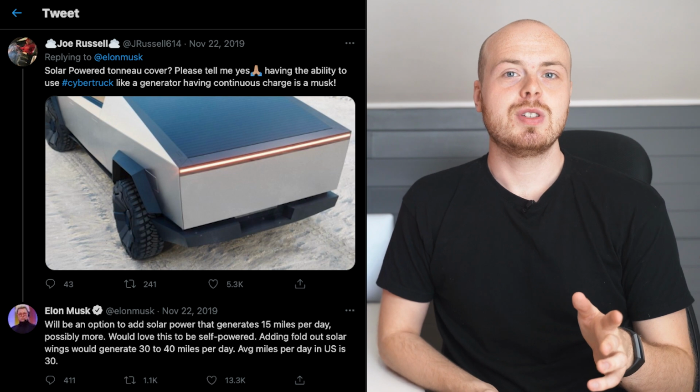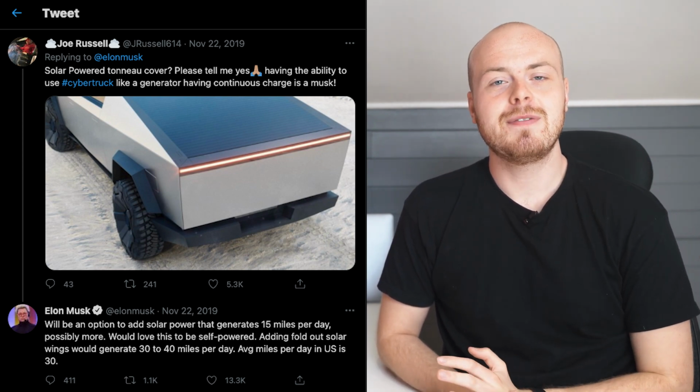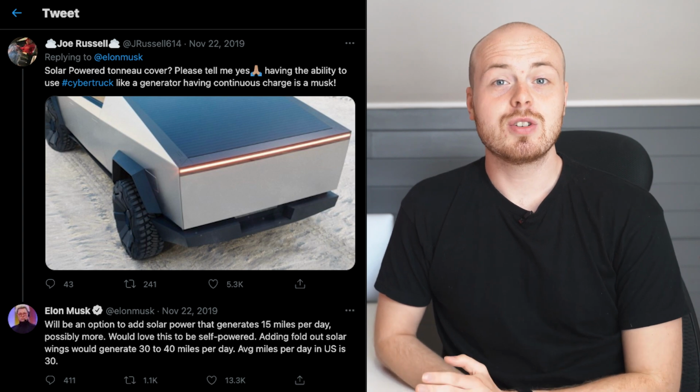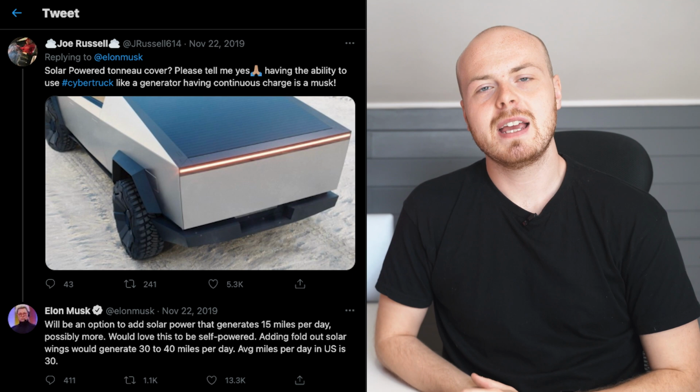Elon did respond to this tweet, and he stated that there will be an option to add solar panels that generate 15 miles per day, possibly more. Would love this to be self-powered. Adding fold-out solar wings could generate 30 to 40 miles per day. The average miles per day in the US is 30. Obviously, if this can be achieved, this is going to be a no-brainer for your average consumer.